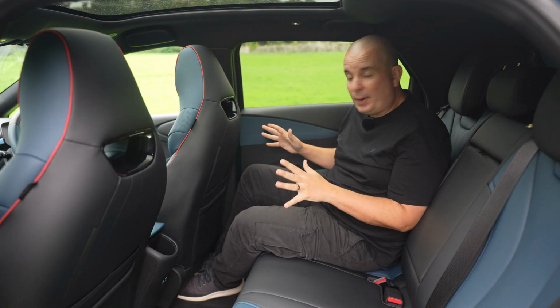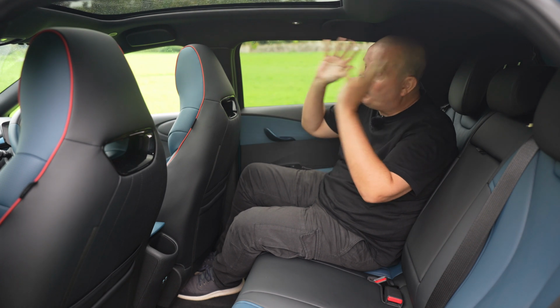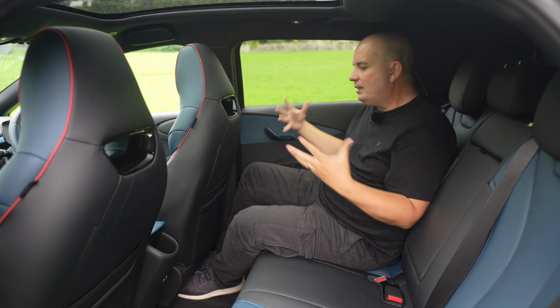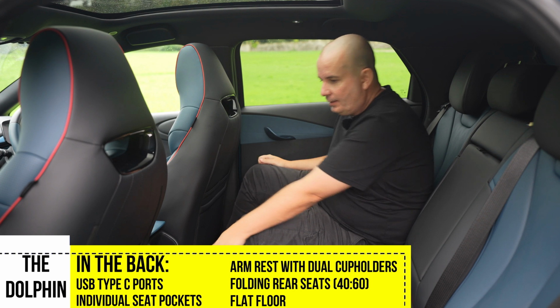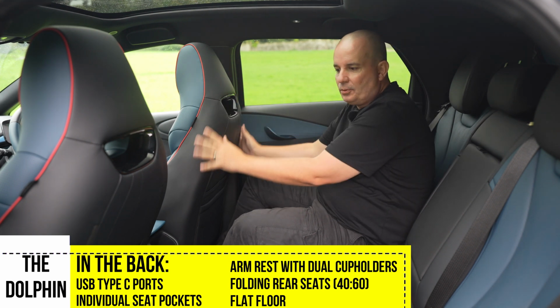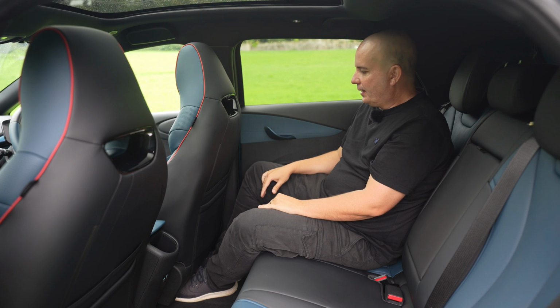As we jump into the back, it's another good news story. In this model we've got this huge panoramic roof which lets in loads of light. Otherwise it might be a little bit dark in here, but it's really nice and bright because of that. You've got 2 USB-Cs down here. No rear air vents, which is a little bit odd possibly, but there we go. As you really get to appreciate those nice sort of racing bucket type seats from the back here as well.